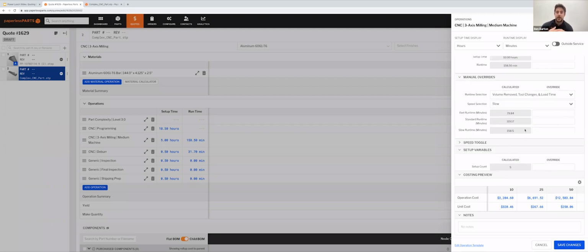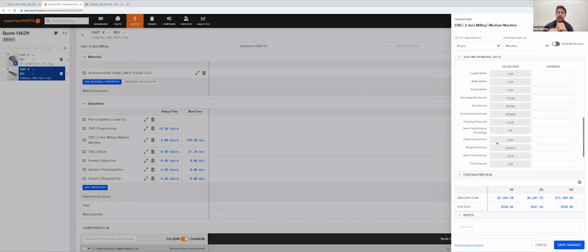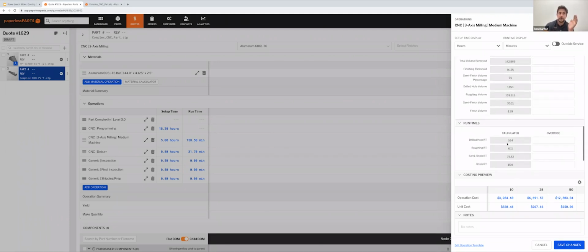And then we look at, okay, well, how do we get an objective cycle time? Well, what information do we have available? We've got the part volume, we've got a bounding box volume, assuming a 1/4 inch buffer in each direction, which allows us to understand what the total volume removed is. So we've got 142.866 cubic inches removed objectively, right? And then you can break it down into finishing threshold, semi-finished volume percentage to get drilling volume, semi-finished volume, roughing volume, and finished volume, and apply material removal rates to get an estimate of the total time required to remove each of those machining aspects, right, of this part.